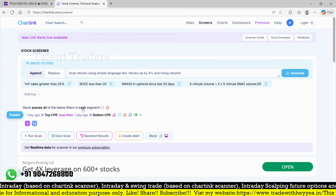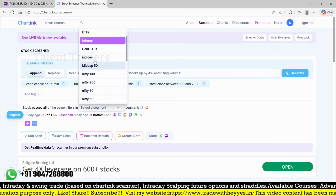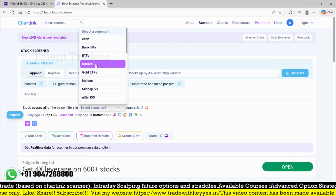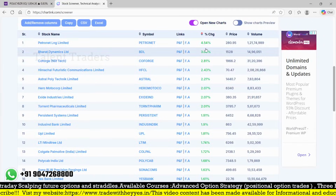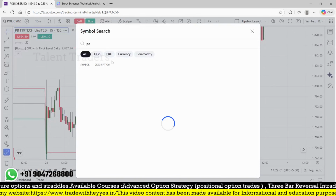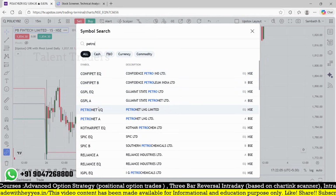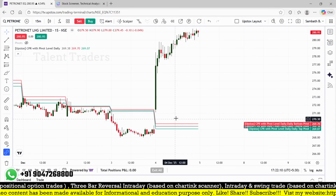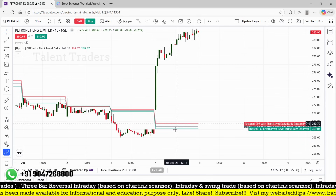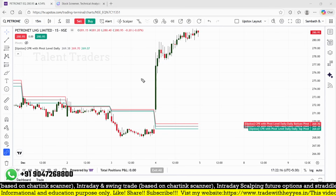We can use futures instead, and if you want to add any other groups, you can change it here. I'm just using futures and options stocks, that is around 210 or so. So let me check Petronet, whether it is right. So Petronet, yeah. In this case, you can look at this TC here, exactly see the bottom. This one, the BC.